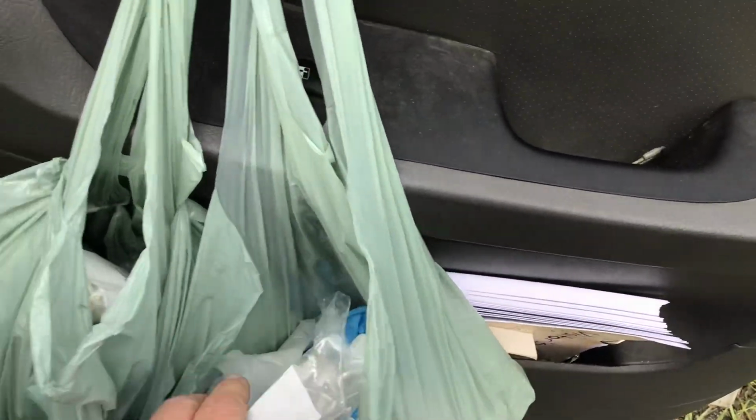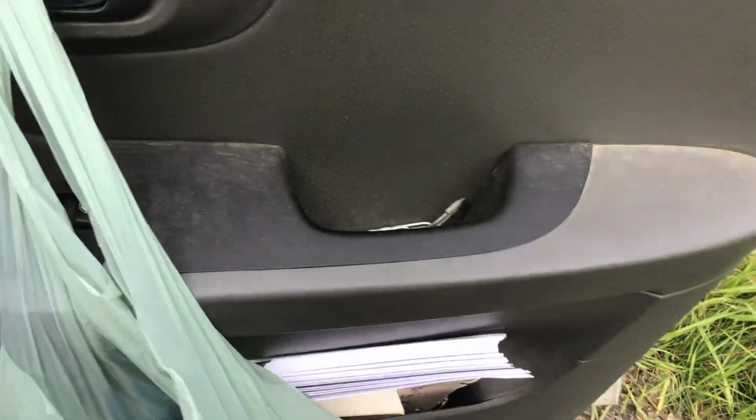So this is my bag for garbage pickup. So anytime I want to do any garbage pickup. So now we're going to go around. Oh, I want to show you quickly.